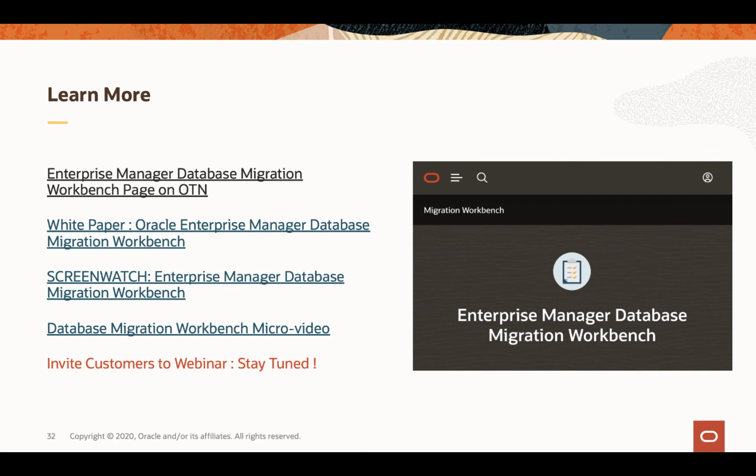Now, if you would like to learn more about these things, we have a dedicated page on OTN for database migration. We also have a white paper which is published on this page. Then we have a screenwatch which shows you a brief demo and an overview of migration workbench. And we also have a micro video that helps you see the overall features of migration workbench. If you would like to circulate this within your org, you can just share the link of this OTN page. We have recently added the deep dive migration workbench step-by-step guide, and that will be available on this particular page pretty soon.